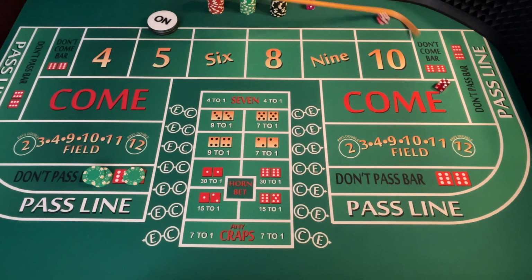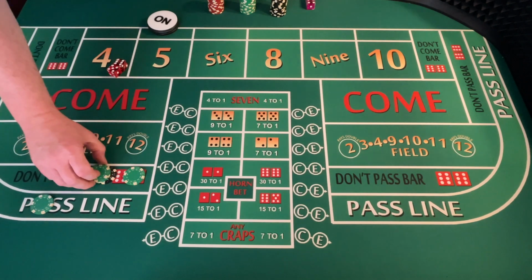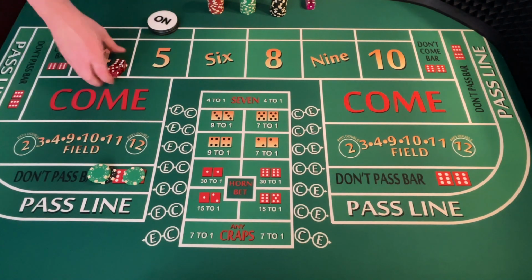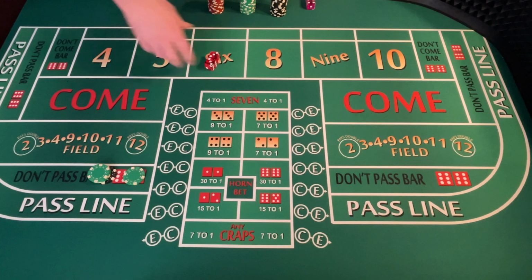Yo, 11. Time to double up. And then we don't even need to add any more. You know that 7's coming. We both know that that 7 is coming. Here we go. Dice are out. 6. Hard 6.